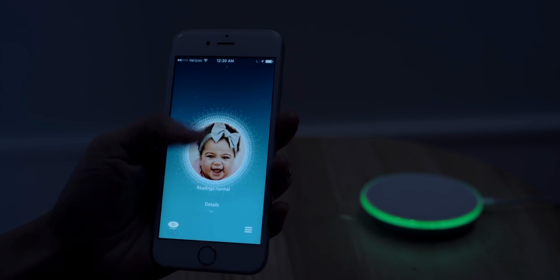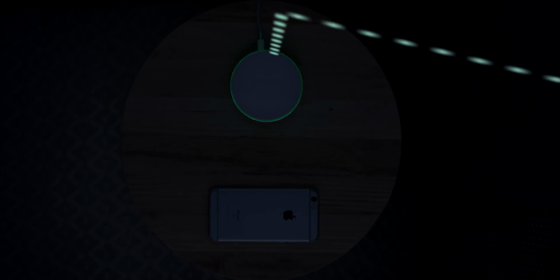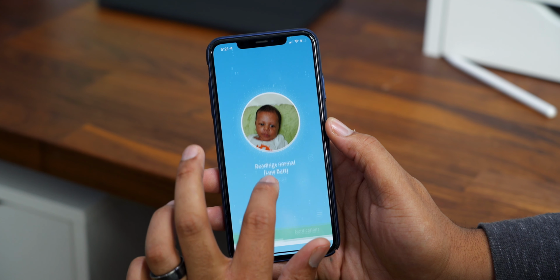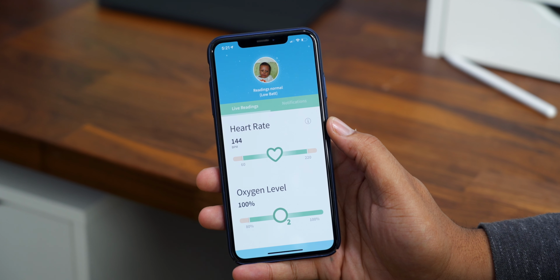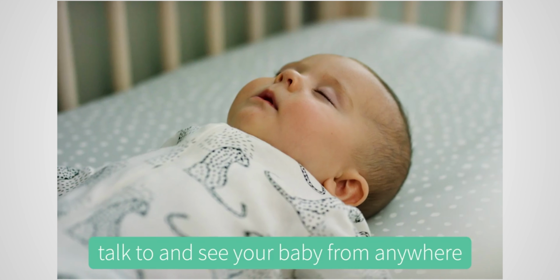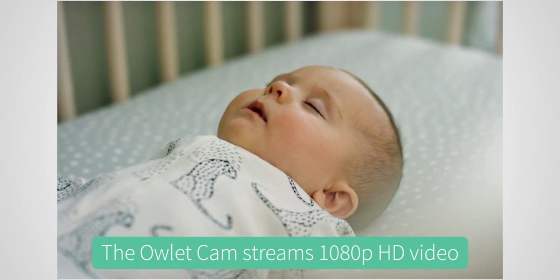It just helps us sleep, because when he's sleeping for like 2 hours, we're like, okay, what's going on? And I used to touch him to make sure he's doing that. I put my finger under his nose to make sure he's breathing. The Owlet always lets me know that everything's okay. Oxygen levels look good. Heart rate looks good. They also have a camera coming out soon. There's a $50 off coupon. If you have the sock, you can put in a code and get the camera $50 off.